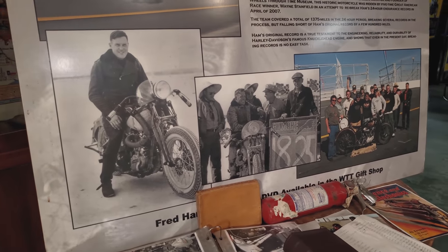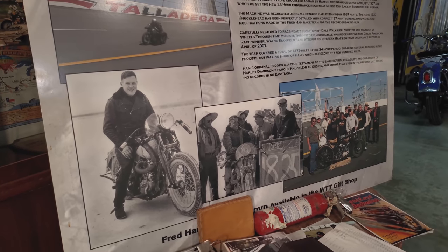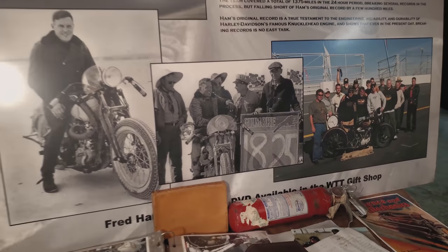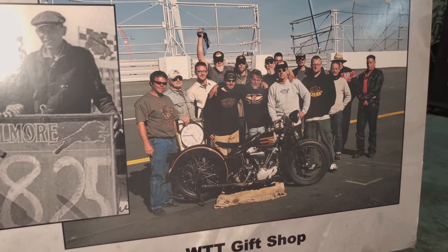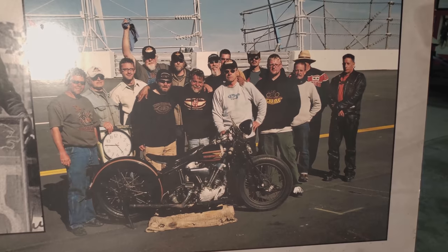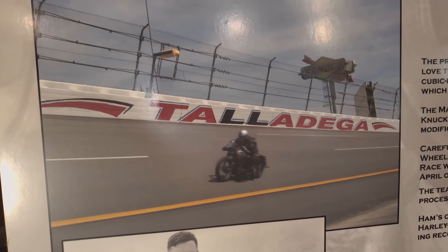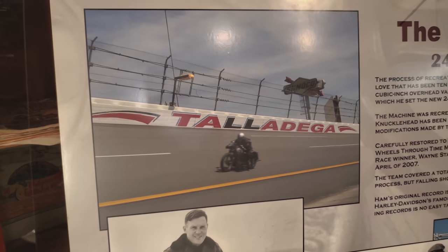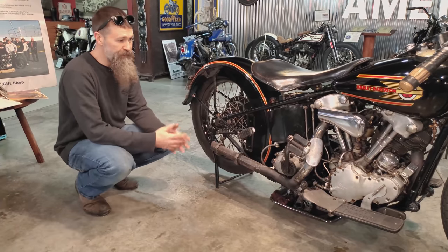Absolutely incredible feat, 1937. So 70 years to the day later, we actually brought our 37 down to Talladega Super Speedway. We had the entire track all to ourselves and really set out, not necessarily to break Fred Ham's record, of course we wanted to break it, but to see exactly how we measured up against the best efforts of Harley and team way back 70 plus years ago. So the 1937 at hand, we basically rebuilt and restored this bike as an exact replica of Fred Ham's machine.